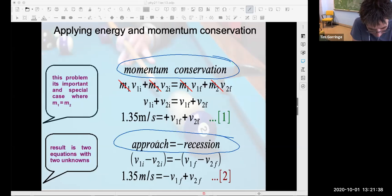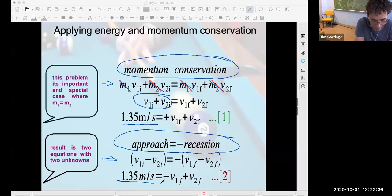Okay. So I'm just going to plug into these general equations, this one here and this one here, my particular situation. And my particular situation is that the masses of this pair of billiard balls are equal to one another. So these M1s and M2s all cancel each other out because they're all the same. And I'm also going to plug in the fact that I know the initial speeds of the two balls. V1I is 1.35 meters per second. V2I is 0. So the left-hand side in the momentum conservation equation is 1.35 meters per second. And then I'm going to do the same thing down here. I know that V1I is 1.35 meters per second. V2I is 0. And so this also is 1.35 meters per second.